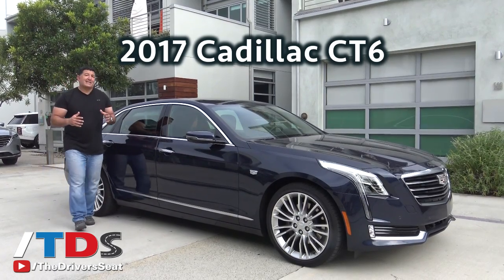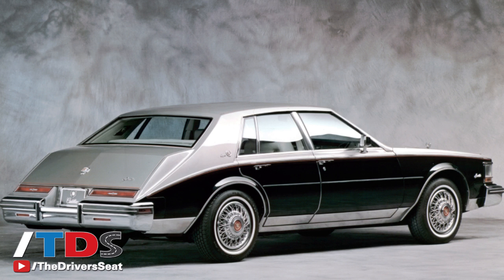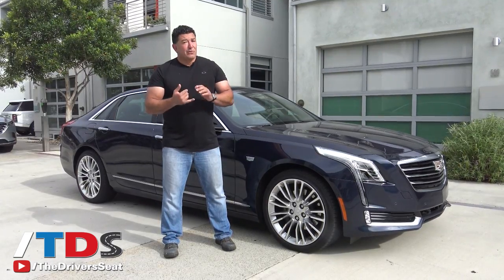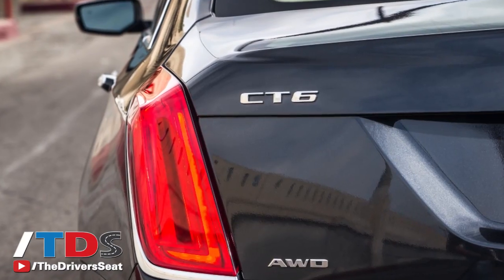Cadillac is a brand that practically invented full-size luxury sedans. Back in the 60s, 70s, maybe even the 80s, they were the name brand that everybody aspired to. A lot happened since that time, and recently they moved their headquarters to New York. They changed their naming convention. This is an all-new model called the CT6.